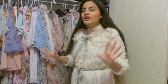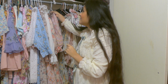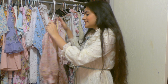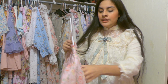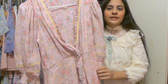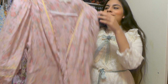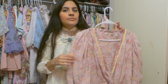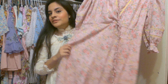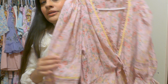And the very last thing of this video, and probably my favorite, is this dress from LoveShackFancy. This is my first time buying a dress from the actual LoveShackFancy brand, and it's this dress. I mean, how beautiful is it? Oh my god, it's so beautiful. I almost want to cry. They had a sale last week, I believe, and I got this dress because it was so beautiful, and it has that print that I adore.